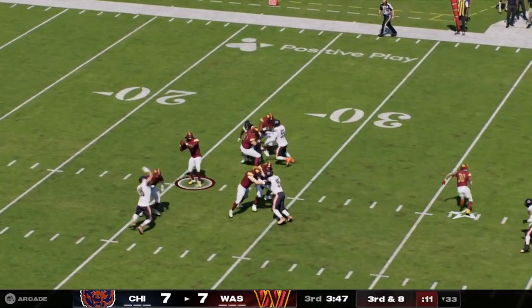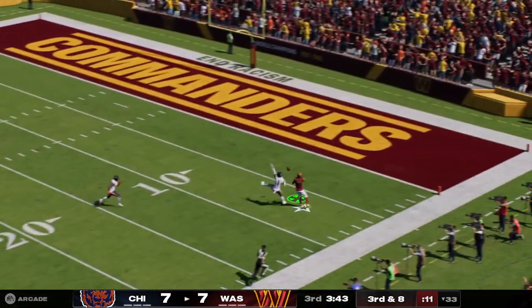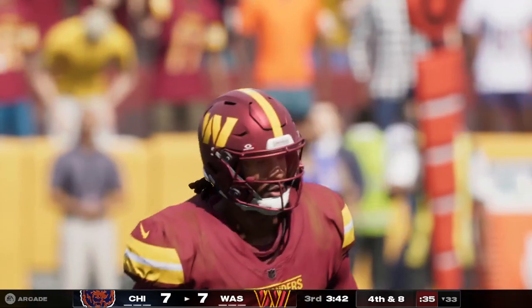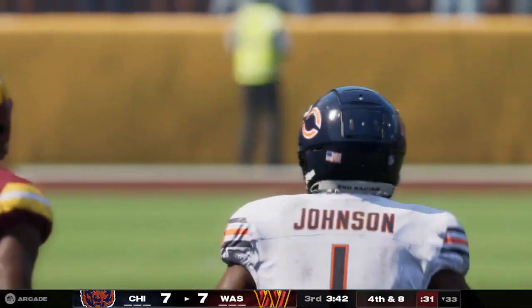Operating from the gun, it's Daniels. Now pass deep for McLaurin. That is knocked away downfield, incomplete. He made sure not to let the receiver get behind him. Third down stop sets up 4th down.